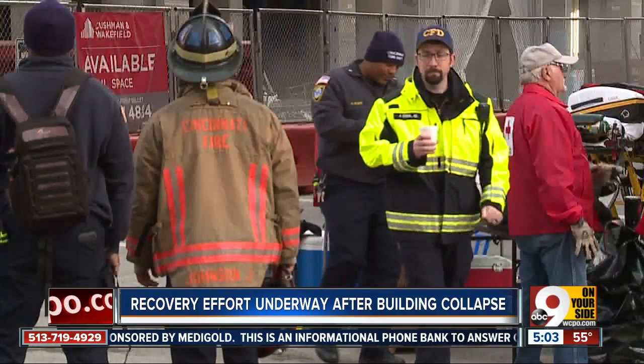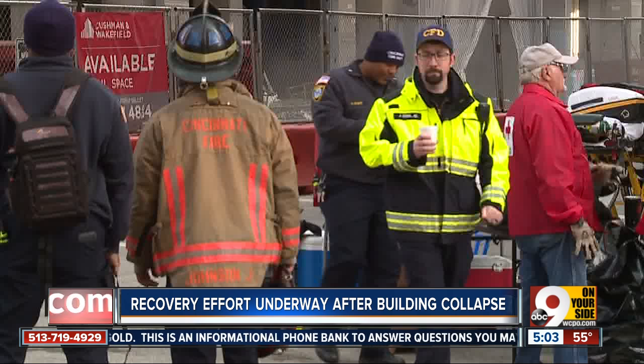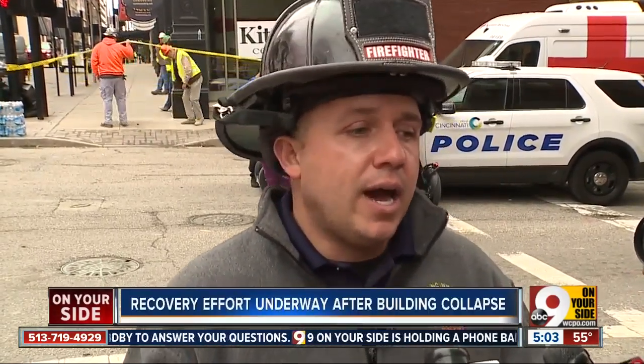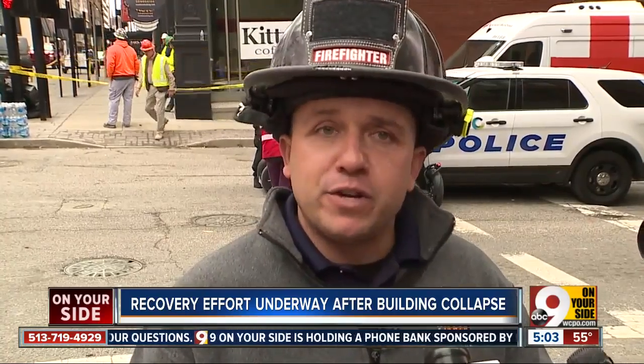And as Firefighter Union President Matt Alter told us this afternoon, it is being done with intense focus and still done with urgency. You go up there and it's very quiet. I mean, eyes are laser focused on this debris pile, this debris area, in hopes of seeing any signs at all. And they're very, very focused on the work.